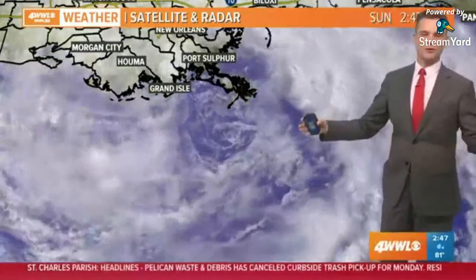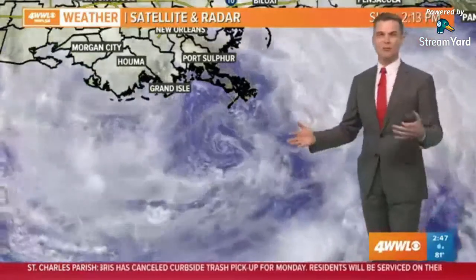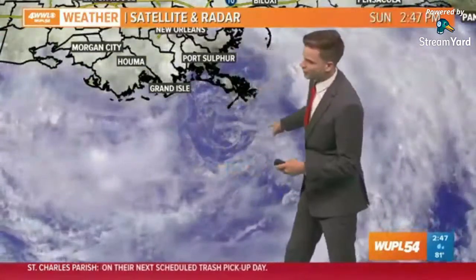And that's why the wind field has remained so wide. And that's why the circulation has been so broad. And it's not been able to organize because it is a large system. You can see here, here's the overall circulation.